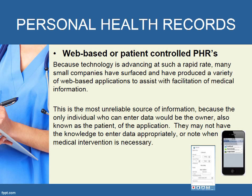Web-based or patient-controlled PHRs. Because technology is advancing at such a rapid rate, many small companies have surfaced and have produced a variety of web-based applications to assist with facilitation of medical information. This is the most unreliable source of information because the only individual who can enter the data would be the owner, also known as the patient, of the application. They may not have the knowledge to enter the data appropriately or note when medical intervention is necessary.